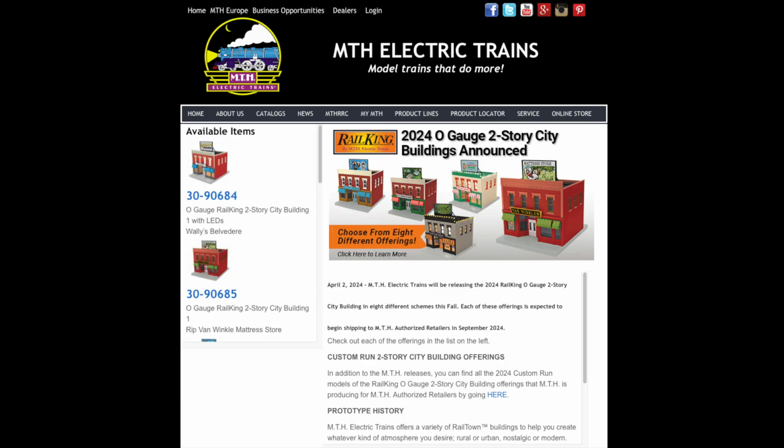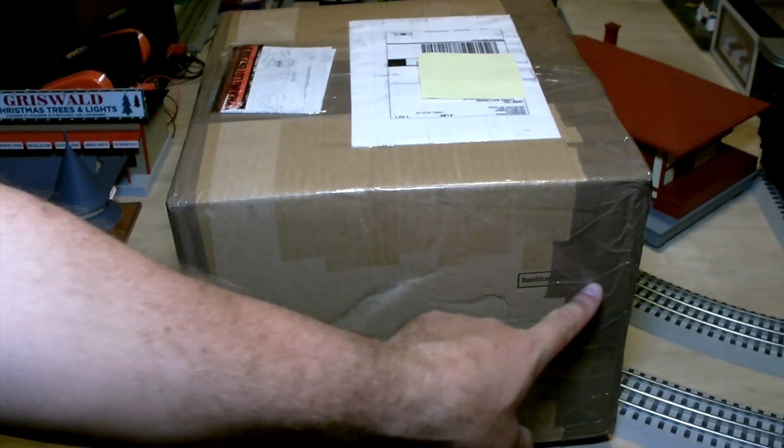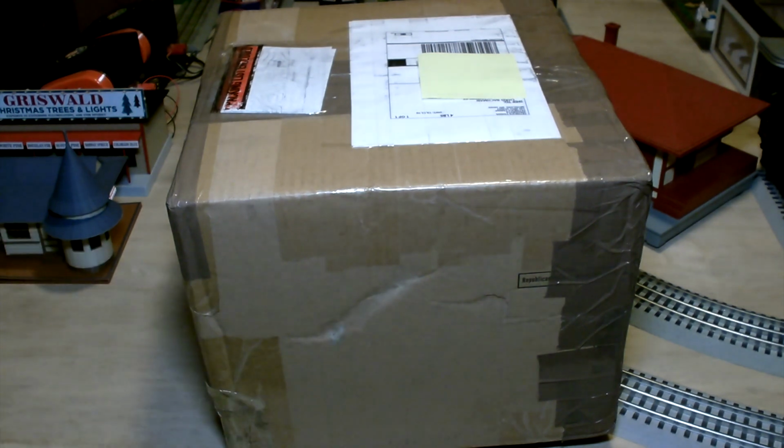So back in April of 2024, MTH announced that they were coming out with 8 different two-story buildings, and two were political related. One was the DNC headquarters building, the other the RNC headquarters building. So as we can partially see here, we got the RNC building here. So we're going to go ahead, take this out of the box, and check it out here right now.